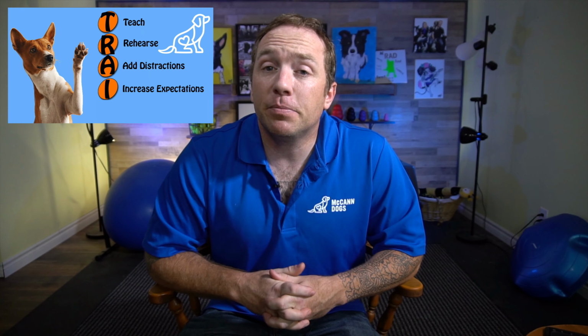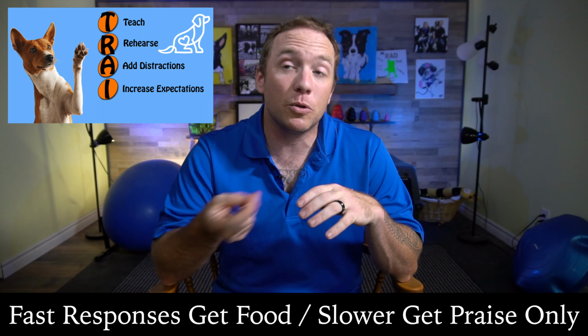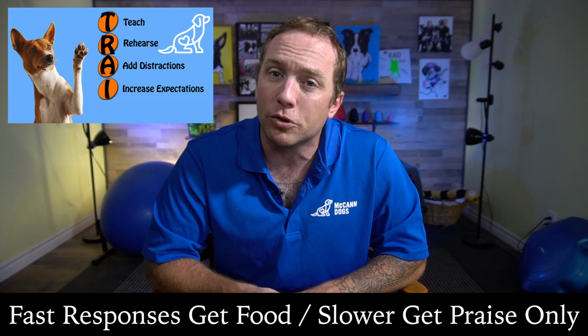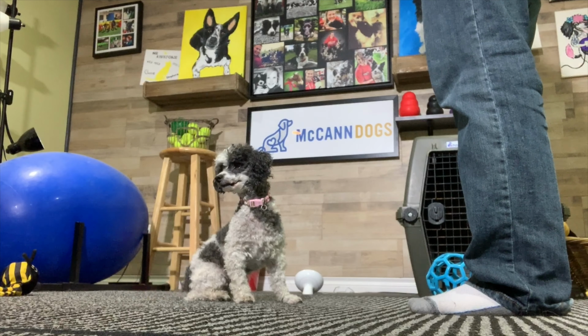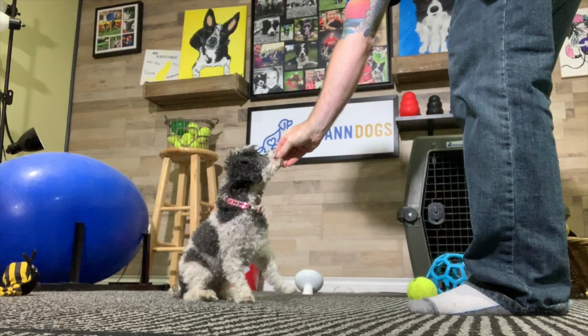Maybe I have the expectation that my puppy sits a little bit faster, and if they don't sit as quickly as I'd like, I'll just praise them. But if they offer a really fast sit, I might jackpot reward them with multiple treats. Maybe I can increase the expectations by making the distractions even more challenging. They did great when a tennis ball was 15 feet away, but can they sit and remain in position when I roll a tennis ball by?